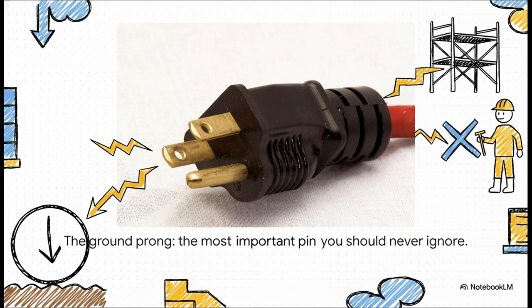And there it is again, the ground prong. Let's talk about why this little thing was so important in that story we started with. The ground wire gives stray electricity a safe path to travel straight into the earth. If that prong is missing and there's a fault, that stray electricity is going to find another way out, like through a metal scaffold and then right through a worker.